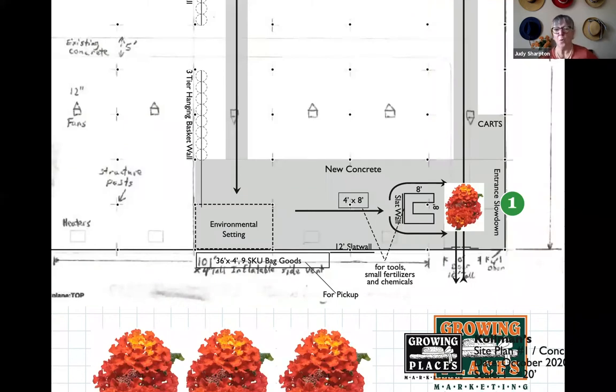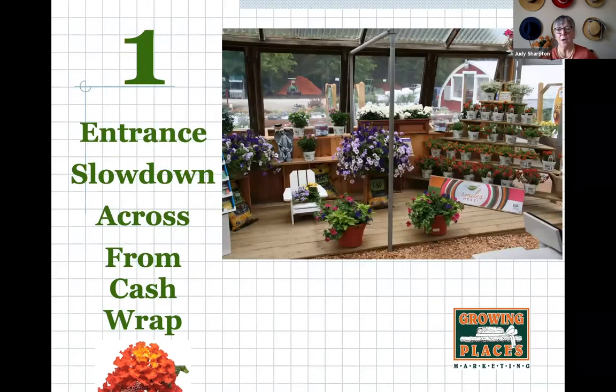So let's start now with what we want to do. If you notice there, my item number one on my runway, which is what many retailers call this, item number one on my runway is called an entrance slowdown. It's not particularly a shopping area. It's a place where you want the customer to walk through the door and go, oh, look at that, and be happy that they've come to your store. Now you'll notice in this photograph, the slowdown wall is on the left. You can see the cash register right there in the corner, but the slowdown wall is across from the register.